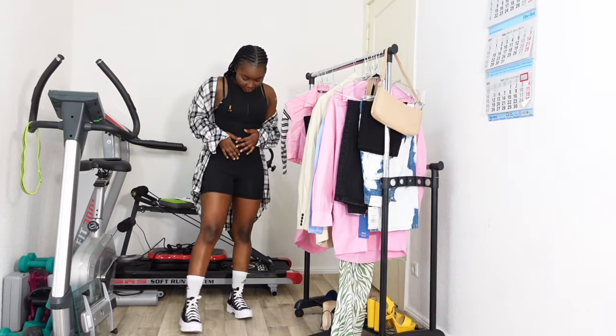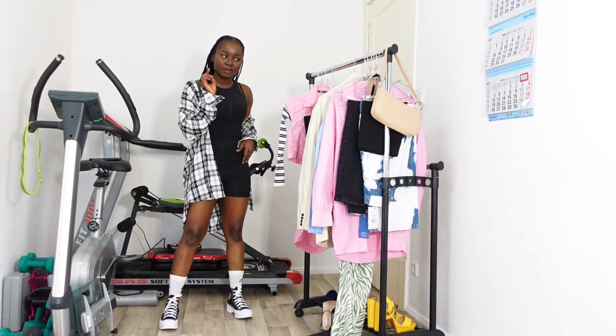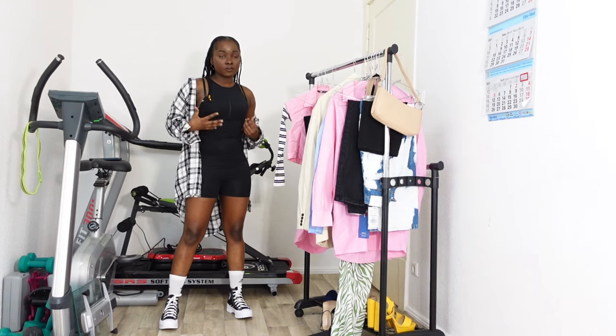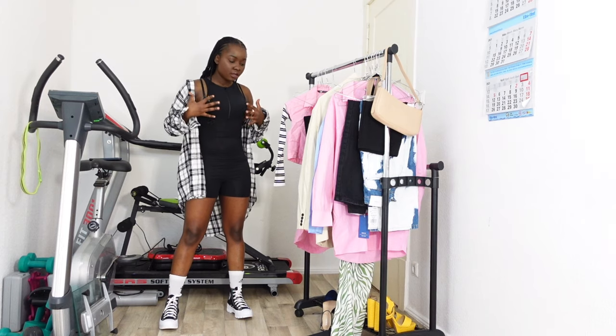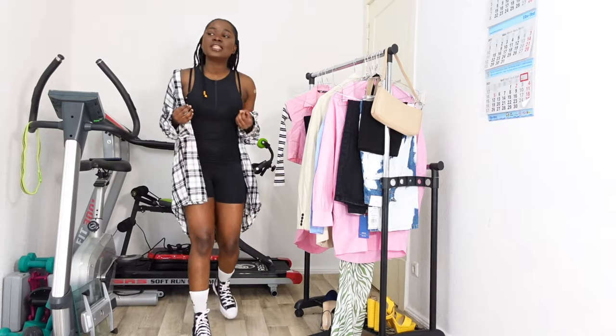feeling. And yeah, this shirt is doing that for this overall, and an oversized blazer can also do that for you, like give you a very comfortable and bossy look to this overall. And I'm definitely living for this look.